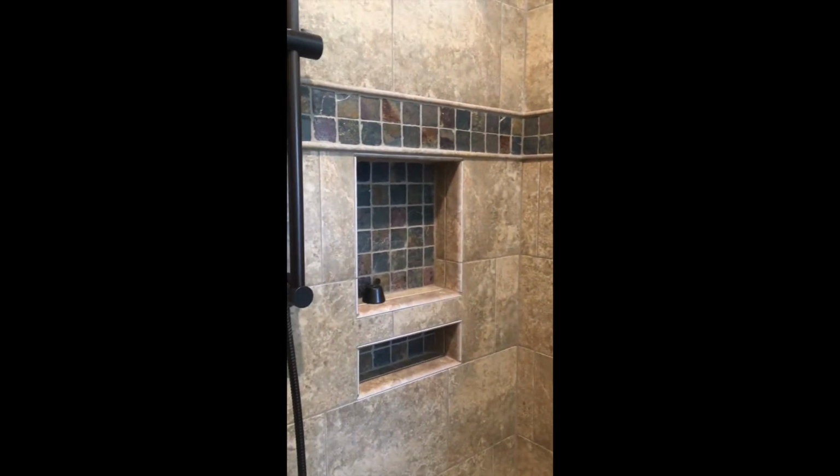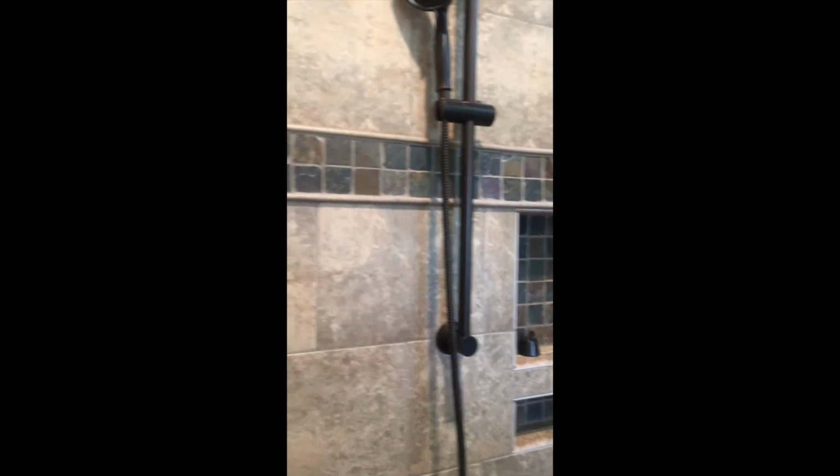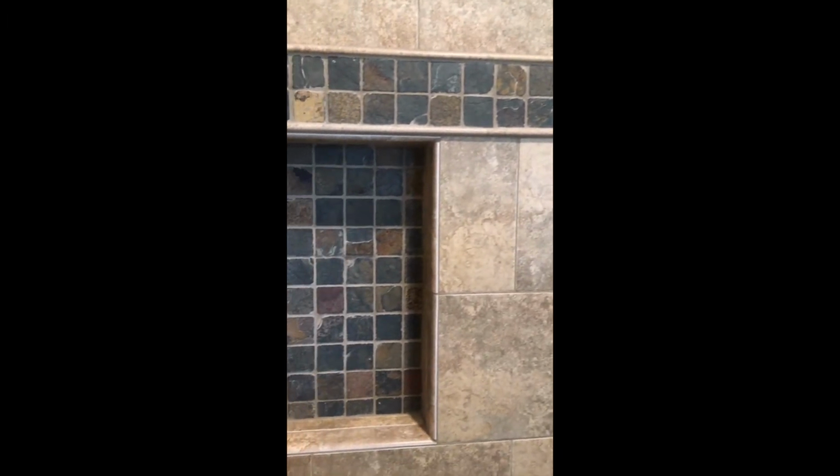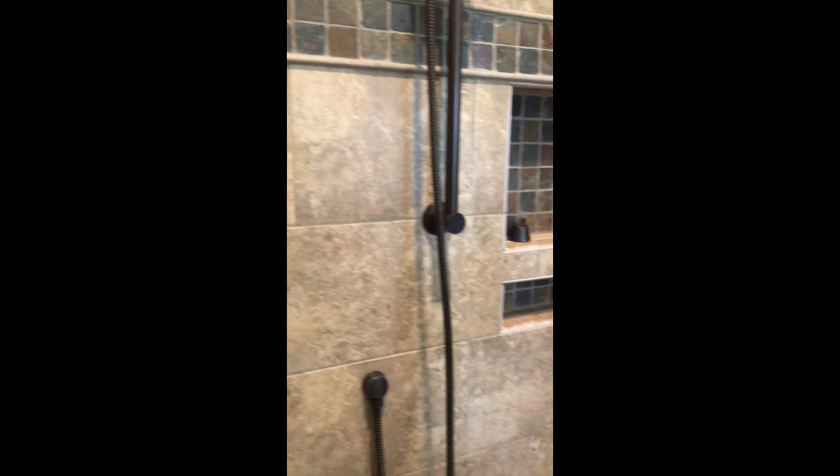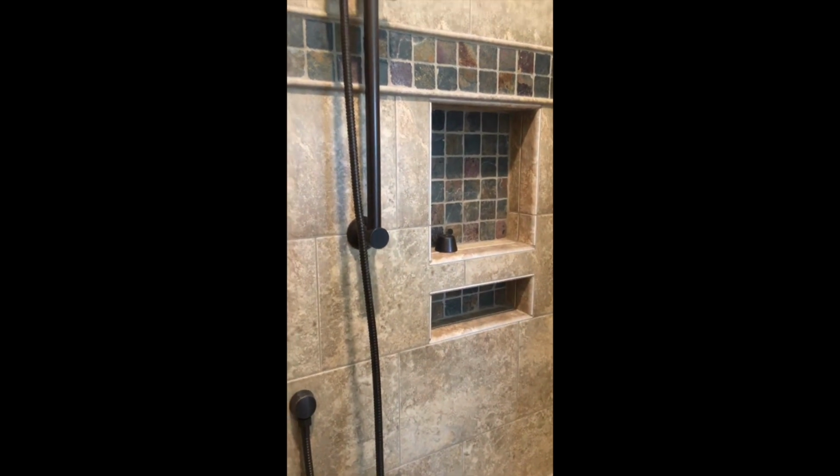And then you see here they have different shower nooks as well that were custom built for tall bottles of shampoo and conditioner, and then there's smaller things, and then of course the soap. And so our tile installer will make recommendations on all of that, and he will build that. It's a little bit extra just depending on how many nooks you have built.